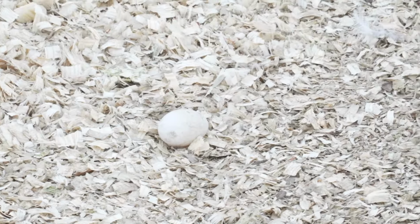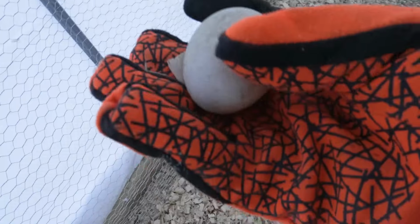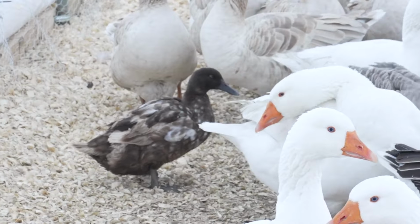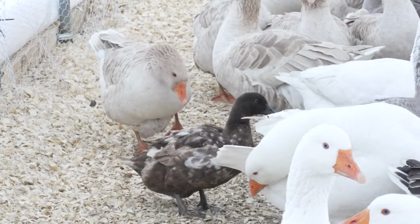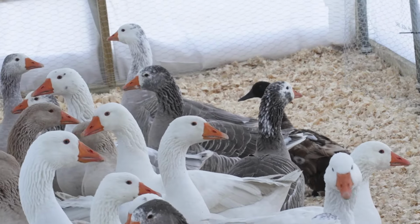And I also just noticed this. We got an egg. I think this is from Ron Swanson, our duck who thinks she's a goose. She's the only duck I have living inside of here because she prefers to be with the geese because she's always been raised with geese. We're all about accepting our animals for who they are here on our farm.